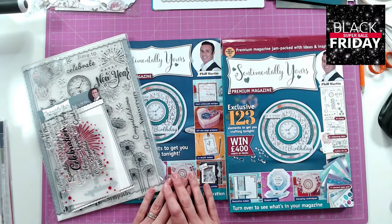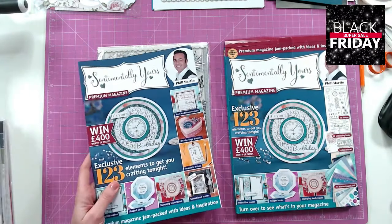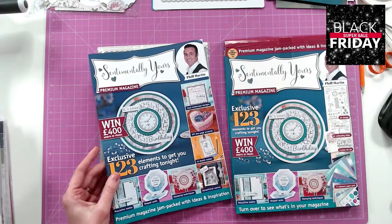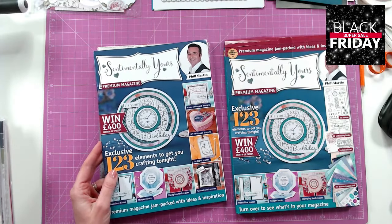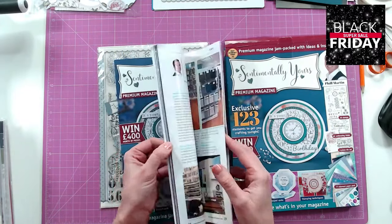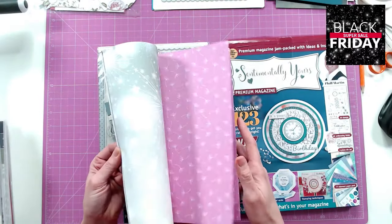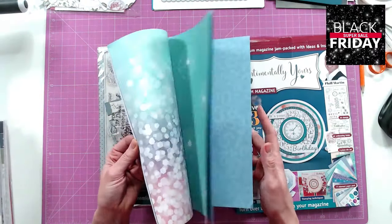Okay, so Sentimentally Yours. Phil Martin has put together this amazing magazine. Let's take a quick look at this first. I don't like to flick through these too much for you because I want to make sure that you are getting a surprise. You're not seeing everything. But let's just have a very quick peek in there. We've got interviews. Oh, we've got backing papers as well. I wasn't aware of those, actually. I've not been through this magazine yet. Beautiful backing papers.